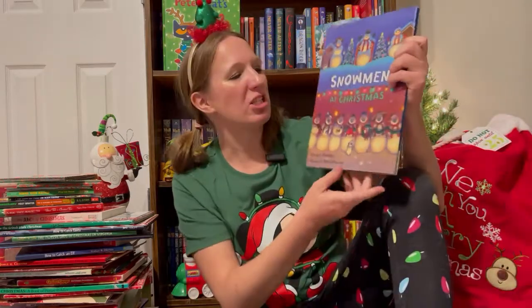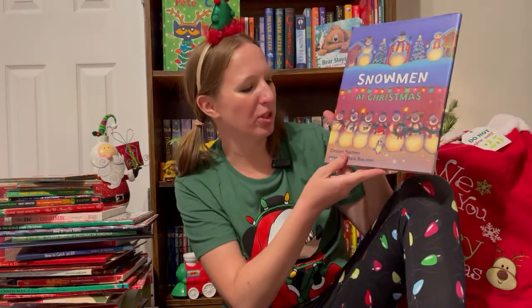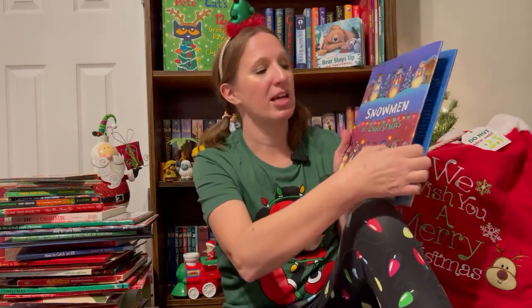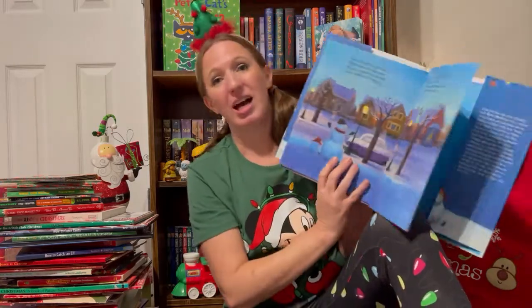The next one, Snowmen at Christmas. I love Snowmen at Night. They have a few in their series of different books. This is by Carolyn Booner and illustrated by Mark Booner. So this is just so great. I love the illustrations. I love the story. I love the rhyming. I love the way it is set up.